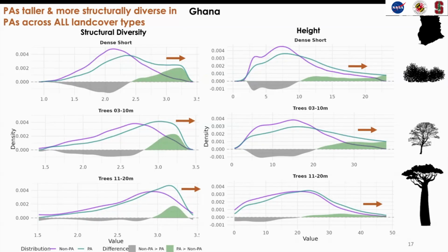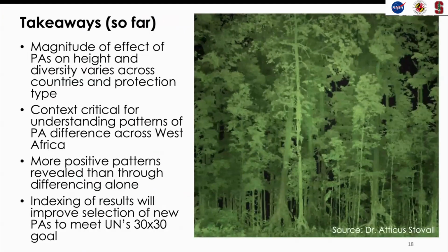on these metrics. The takeaways from this project so far are that the magnitude of effect of protected areas on height and diversity varies across country and protection type. This means that we need to do a lot more digging into the different patterns that we're seeing. And context is critical for understanding the patterns of protected area difference across West Africa. Looking at the percent mean is informational, but not enough to determine the positive impacts of a protected area and better inform the construction of new protected areas. So there are more positive patterns to be revealed than through differencing alone.